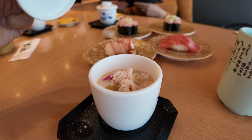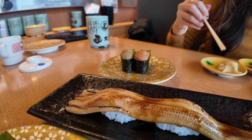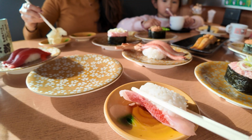Oh, refreshing, wow. Wow, so fresh. So this piece, like I said, spans across the whole entire platter. We had to split it in half so we can share it. Good. The glaze that they rub on that eel, sweet savory. Oh, cool. Even the skin is really tender.